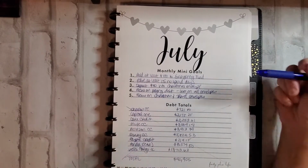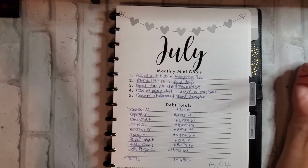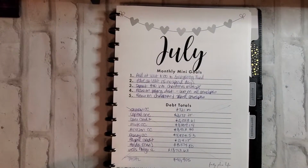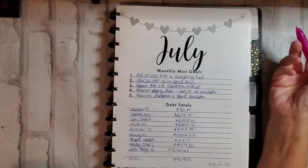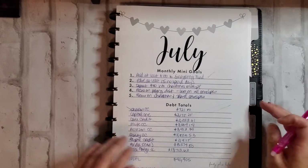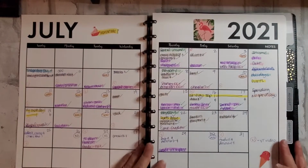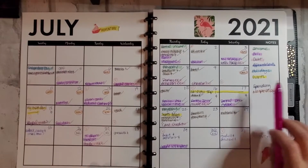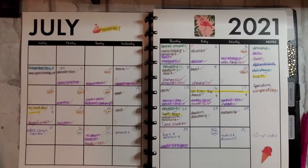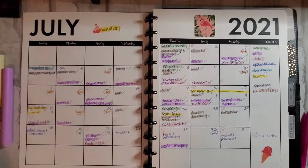And let me just go over my mini goals to see if I even did any of it. So let's get another color pen. Add at least 100 to my emergency fund. I sure did. Have at least 15 no spend days. You know what? I didn't even check. That could be helpful here. Let's see. I didn't even finish this last week, which is what I was going to do in this video anyways.